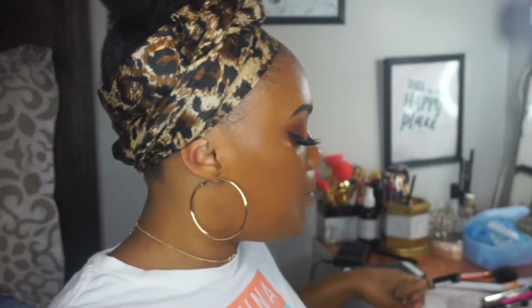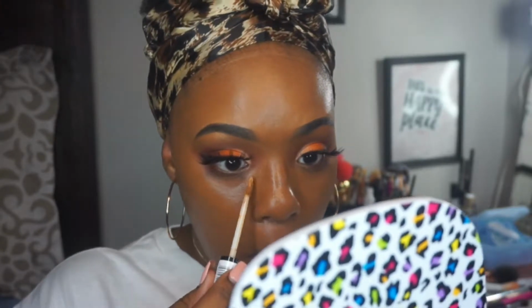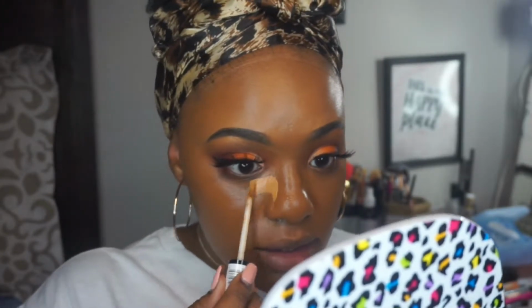Okay. I want to use this Can't Stop Won't Stop concealer, but I used it the other day. And I set it with the Sasha Buttercup, so that made me feel like that was why this didn't do what I needed it to do. Because you know Sasha Buttercup has a yellow undertone, so I'm gonna try it again today. But I'm gonna try it with my Laura Mercier translucent powder. And we're gonna see how that goes. So here goes nothing.